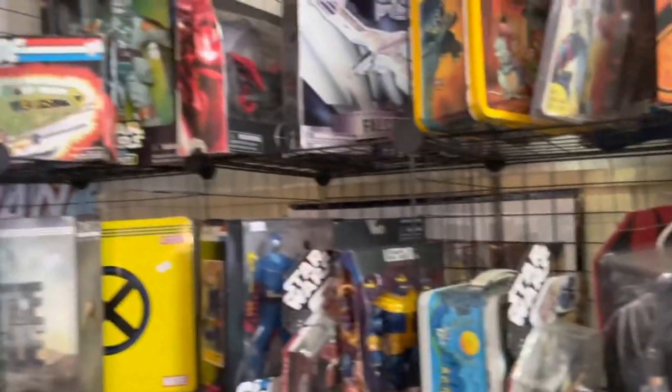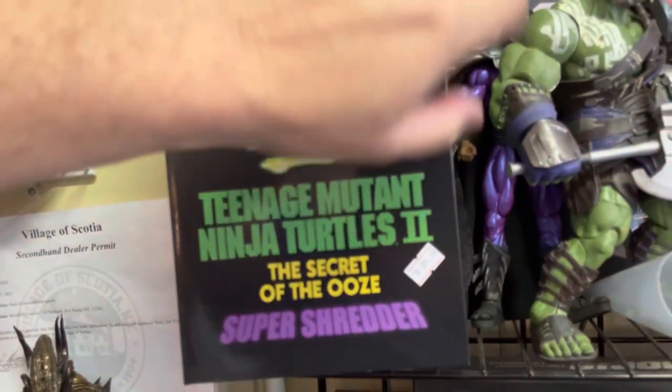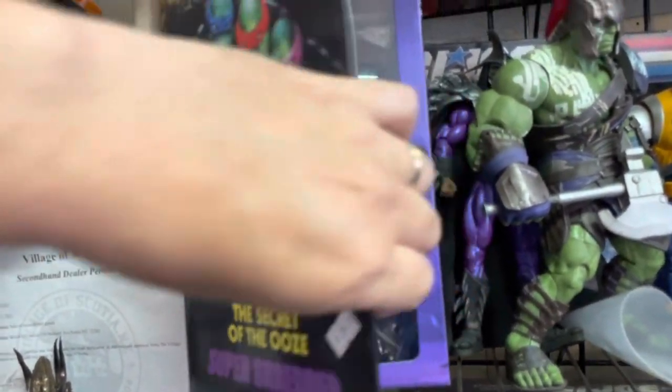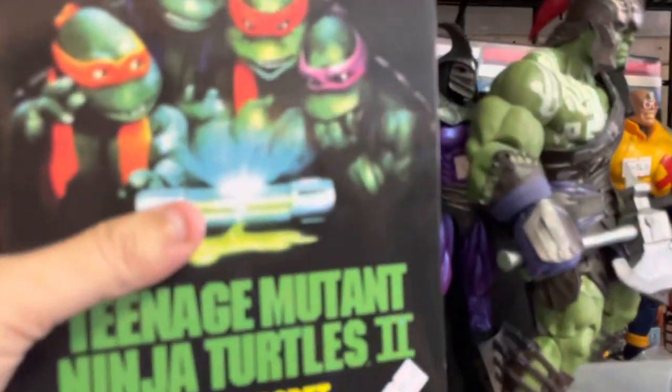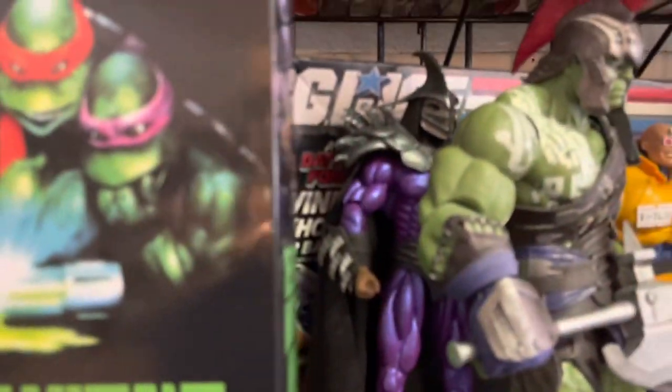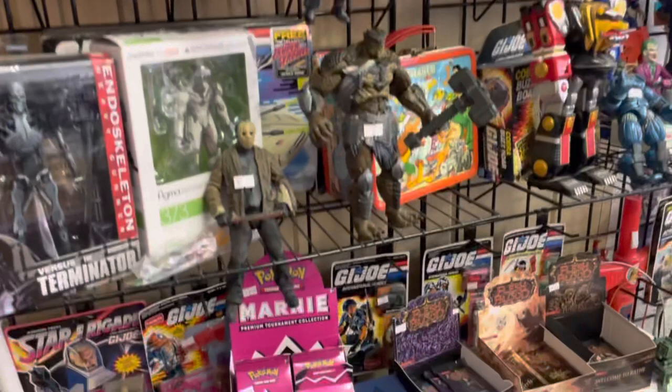And just a lot of random goodness here. This Super Shredder, I was looking at just to see if it's any different than the other two that came out, and I don't really think so. I think it's just different packaging. He has a loose one back there. It's the Arena Hulk from Thor Ragnarok.